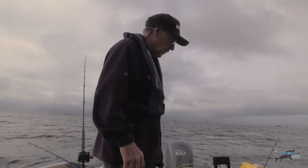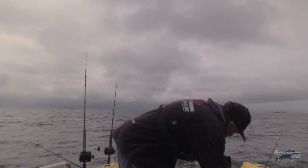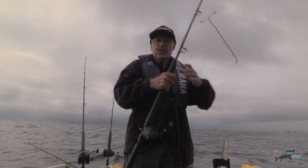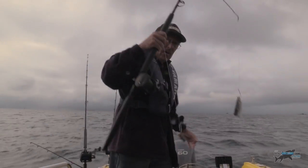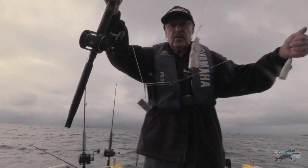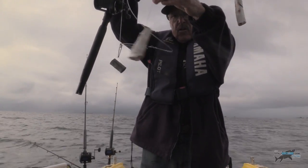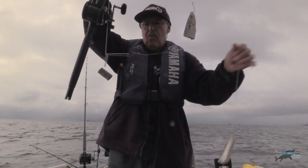So I devised a rig. Yes, it's made out of coat hanger wire. Hopefully I can show it to you, you'll understand it. Basically, you drop your lead down to the bottom as per normal. I'm going to do it this way, if you can see this. I've got a running ledger here on the bottom, this one. I've got a half a mackerel tail on there, just there. So that's a normal running ledger.